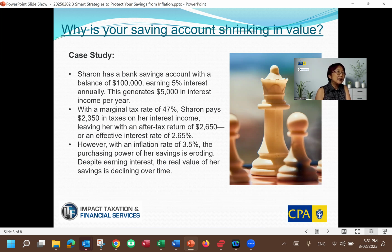Let's assume that Sharon's marginal tax rate is 47%, and she'll need to pay $2,350 in tax on her interest income, leaving her with an after-tax return of $2,650. So basically, the effective interest rate here is 2.65%. Then let's assume that the inflation rate is 3.5% while Sharon has this bank savings account.